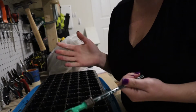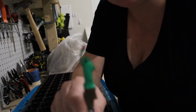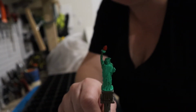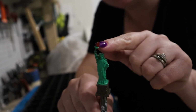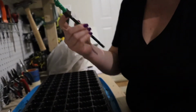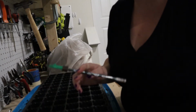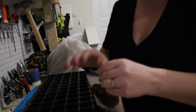and I used that to poke holes. I am out of bamboo skewers tonight, so tonight I am going to use my little Statue of Liberty pencil that I got from New York City a couple weeks ago, and I'm going to be guesstimating that the flame on it, the torch there, is about 1/8 of an inch. It might be a little bit more, and I'm going to be using that to poke my holes and then to use the dirt to cover the seeds back up. Like I said, you can use bamboo skewers, the tips of a plant marker. You could just use your fingers. All of those are pretty good methods.